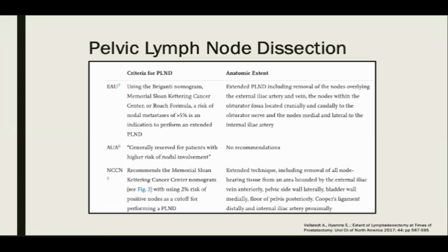That's a pretty significant dissection. So by their definition it is removing the nodes overlying the external iliac artery and vein, nodes within the obturator fossa, cranial and caudal to the obturator nerve, and the nodes medial and lateral to the internal iliac artery.